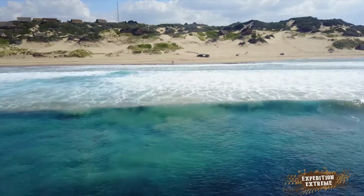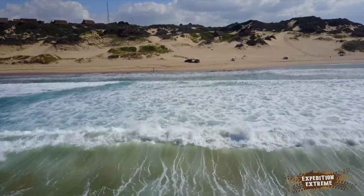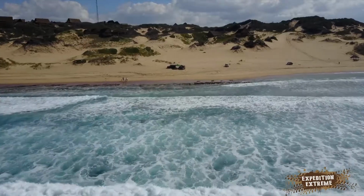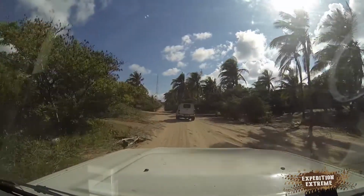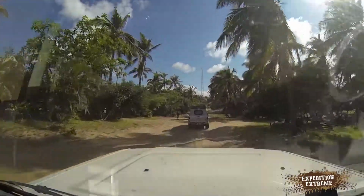Yesterday was an absolute lazy day, spending the entire time on the beach, recharging the batteries after the 12-hour drive from Kruger National Park to Pandani. Today, our hosts Lee and Andre have offered to take us through to Inhambane town.